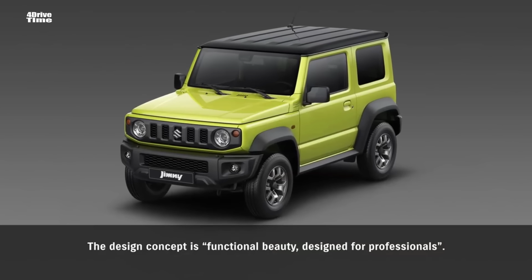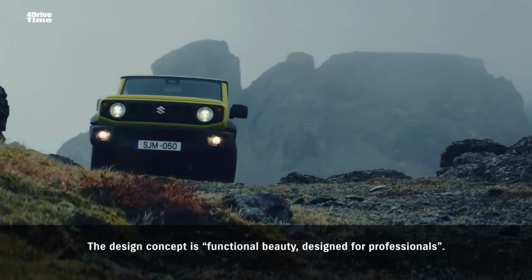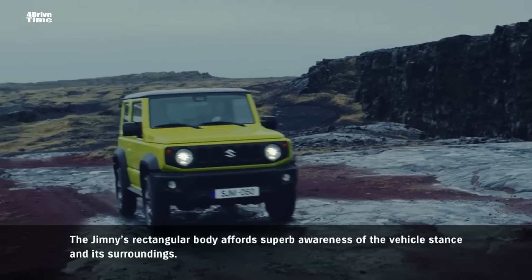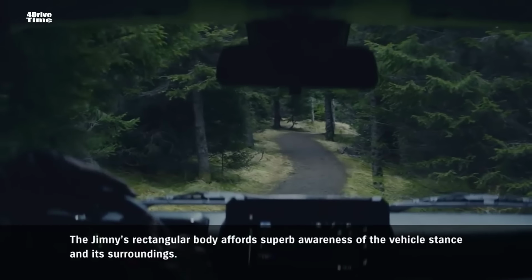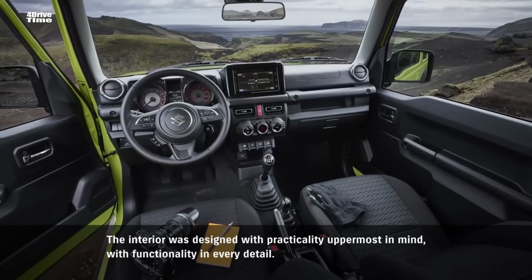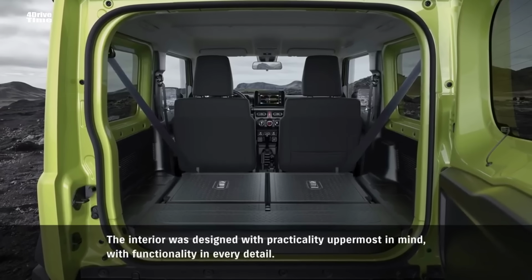The design concept is functional beauty designed for professionals. The Jimny's rectangular body affords superb awareness of the vehicle stance and its surroundings. The interior was designed with practicality uppermost in mind, with functionality in every detail.